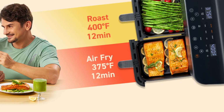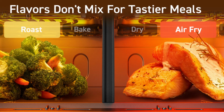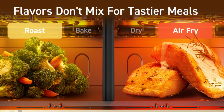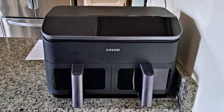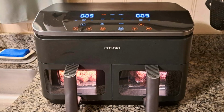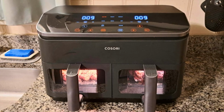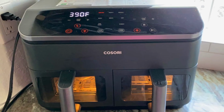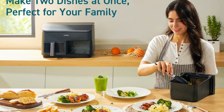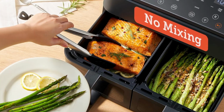Dual basket magic. Cook 2 dishes at once with separate 4.5-quart baskets. No flavor crossover, so your seafood stays savory and your veggies stay fresh. SyncCook and SyncFinish technology. Sync settings across both baskets or ensure different dishes finish simultaneously for perfectly timed dinners.